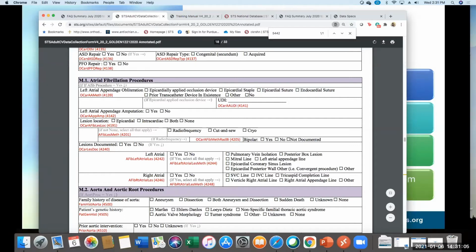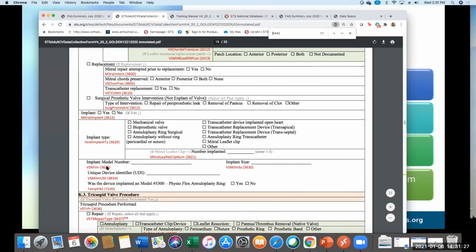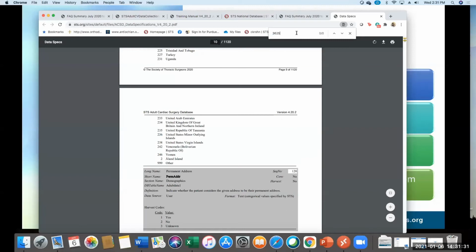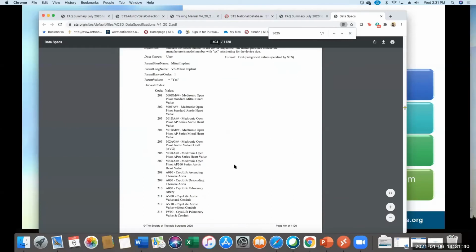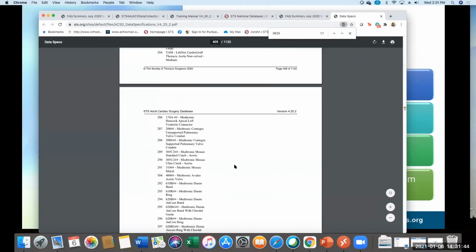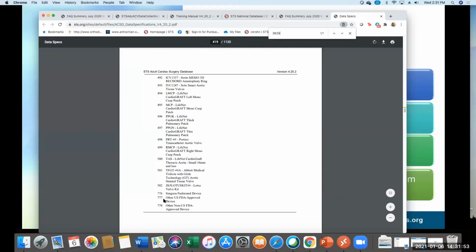So for 5300, we still put 777 in the model number field, then yes to the temporary field, correct? Yes, that's right. 777 is the FDA other approved code. So let me pull that up so people can see that. These are all the codes that are available. This is your data specs. And 777 is the code for other US FDA approved. So you would code that as yes, and then you would capture yes for a temp YN2 field to identify the ELS 5300 physio annuloplasty ring device.